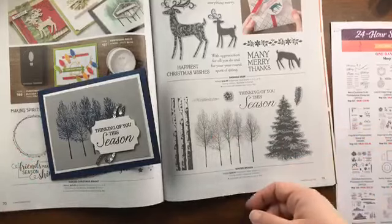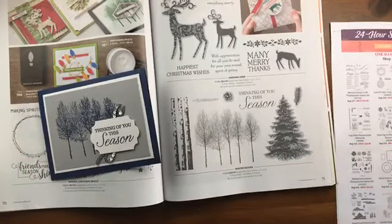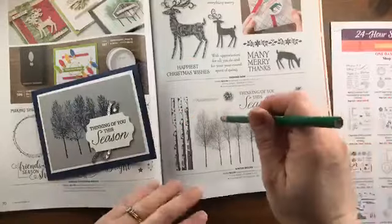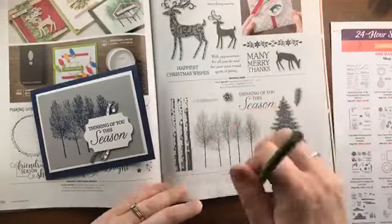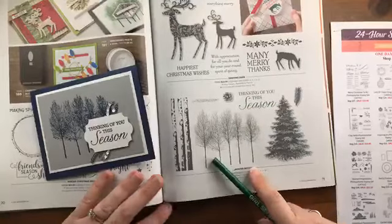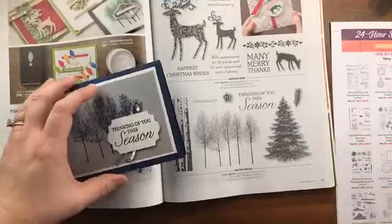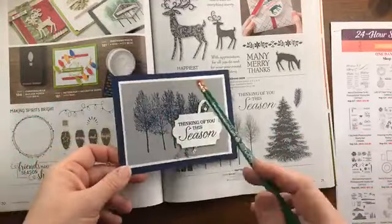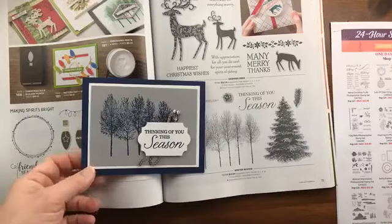Have you ever done that technique where you take a pencil eraser and then just dab it on your ink pad and then just dot color? This would be a really cool stamp to do that with, and just add some fall color dots to the trees. I left them just empty here for this sort of wintry card, thinking of you this season.